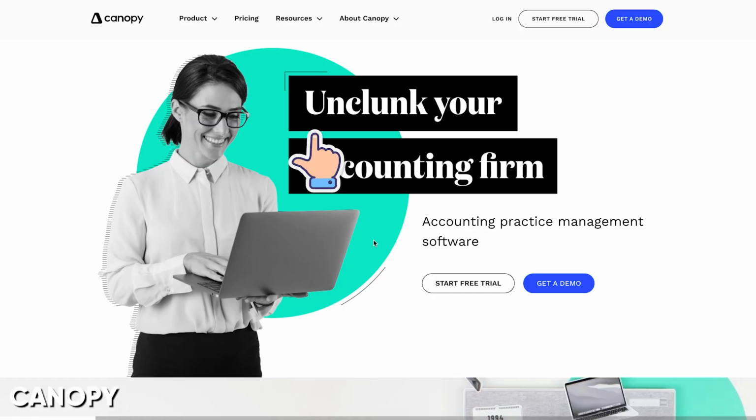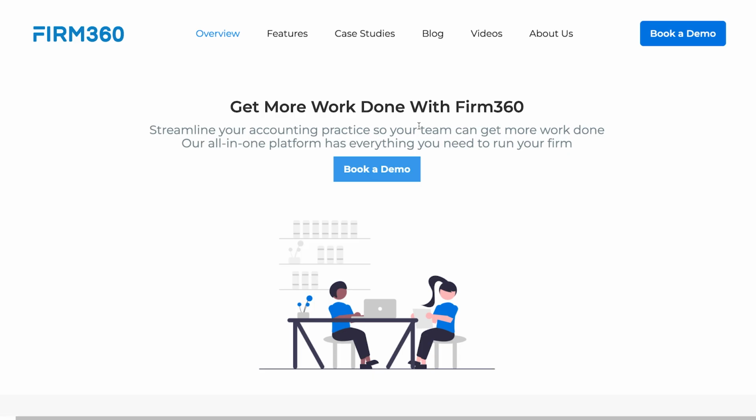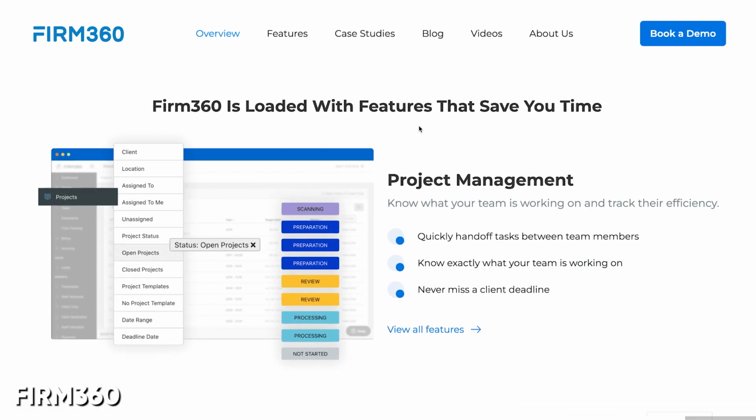Canopy, unclunk your accounting firm. Another one of the practice management systems trying to roll all that stuff into one, from file management to tasks. Your client portal. May have seen recently they're doing some cool new stuff with AI as well. Firm 360, another practice management system that was built by a firm because they just didn't like what was out there. As you might have guessed, the 360 means they're doing a lot of it. Project management, document management, time and billing.